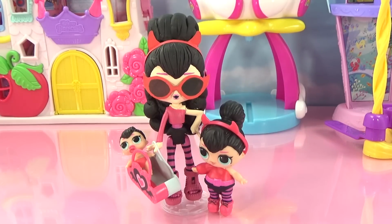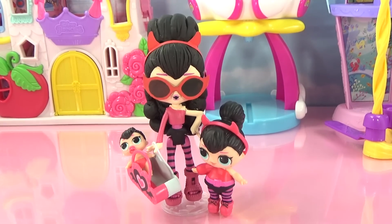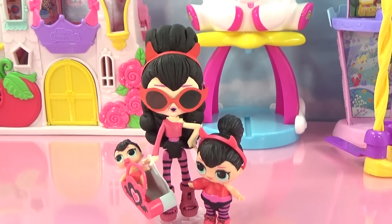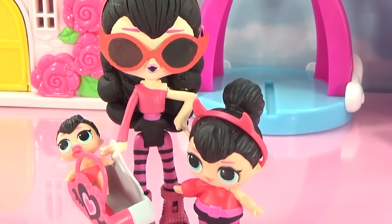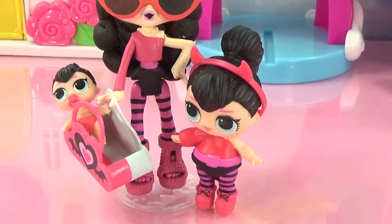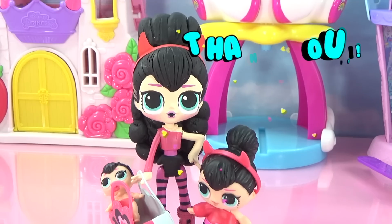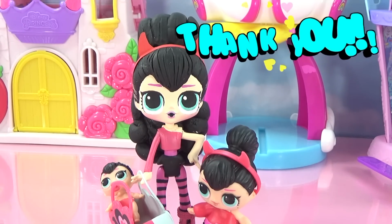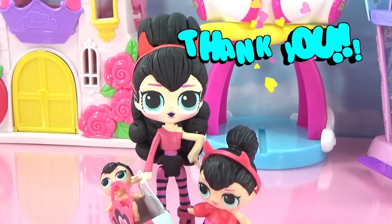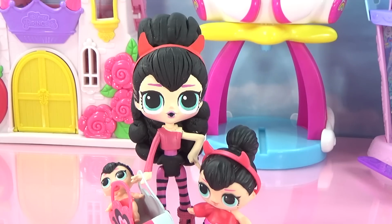Well, it's the end of our show. I hope you guys enjoyed making this custom Lippy Lulu to Big Sister Spice makeover. You guys really wanted Spice to have a big sister, and now she does. A super special thank you to all of you who took the time and left comments and suggestions on which big sister we should do next, and for recommending this really cool makeover. I had an awesome time making her with you guys.